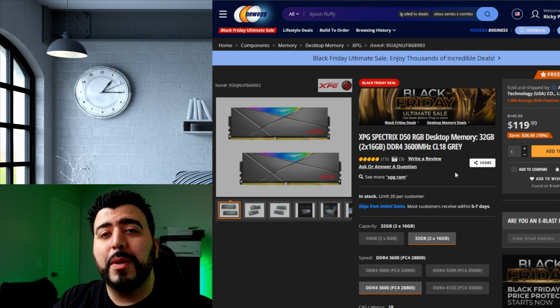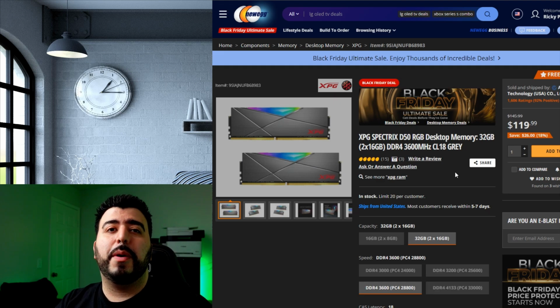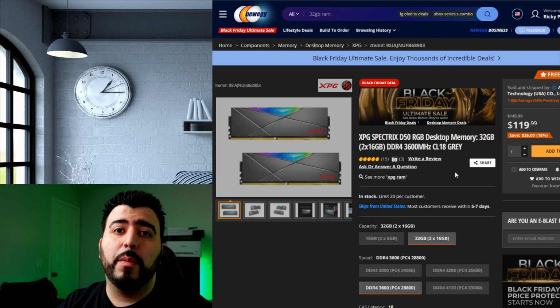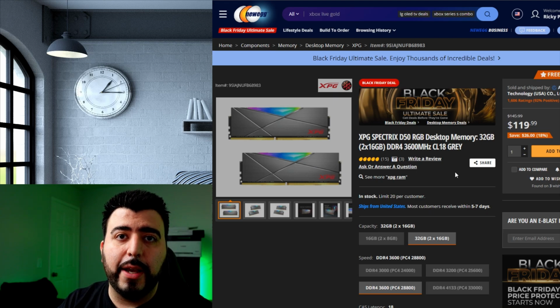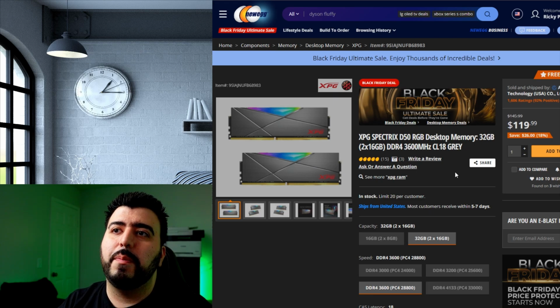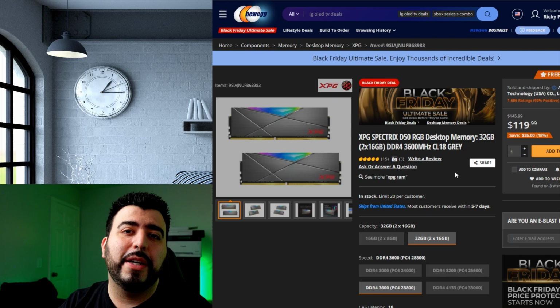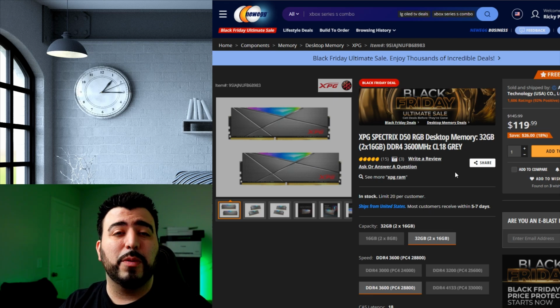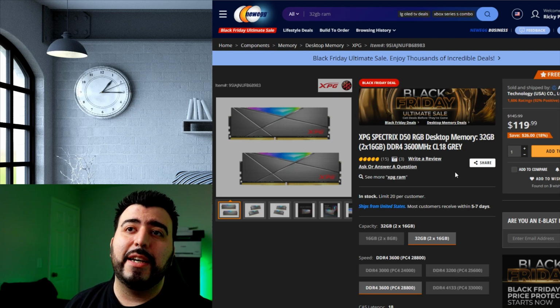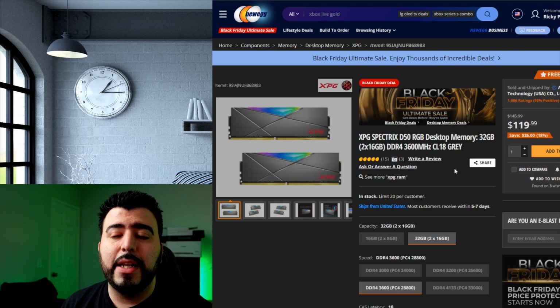All right, then we get a little bit into the RAM, and I am all about upgrading your RAM. RAM is so inexpensive sometimes that it really surprises me how affordable it's gotten compared to the prices that I used to pay. So this one, 32 gigs of RAM for 120 bucks. That is a solid price for 32 gigs of RAM. That is actually what I currently have in the laptop that I'm using to record right now. So definitely a great amount of speed and everything you need for 32 gigs.